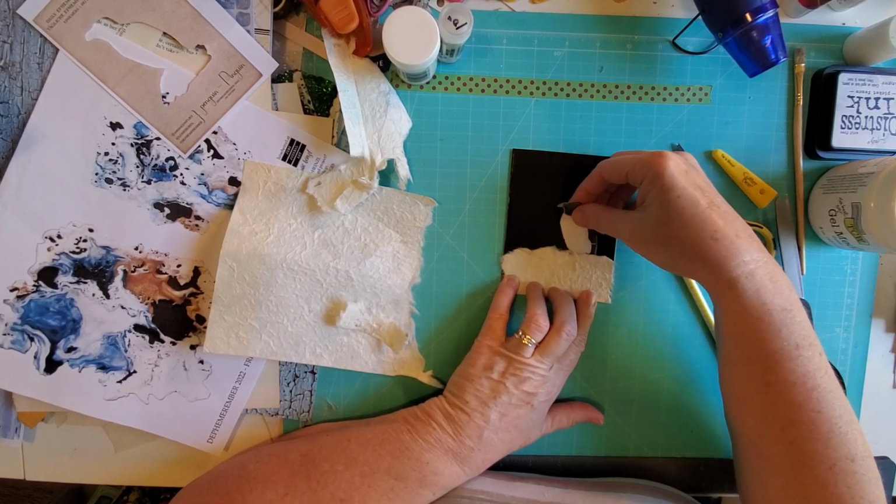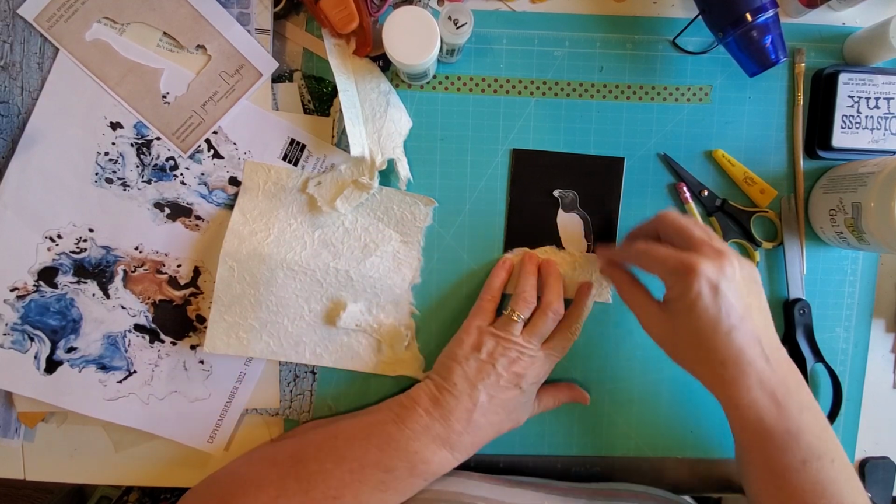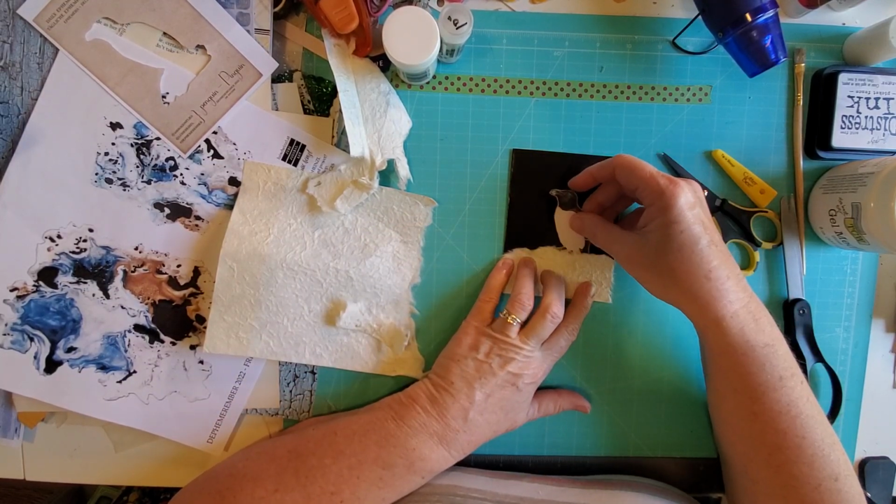Should I put him in like in a pocket? Yeah. That's a good idea, but he's going to need to be mounted on something because he's not very sturdy.